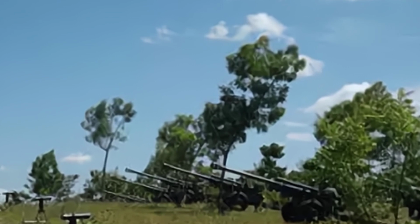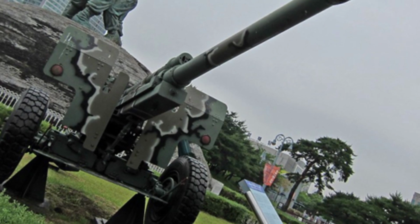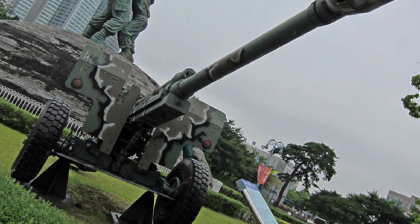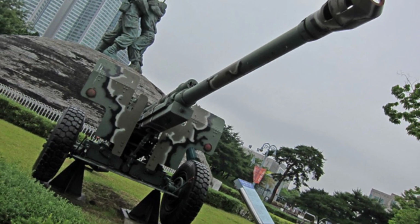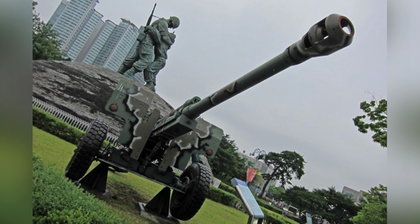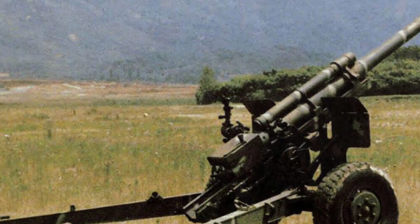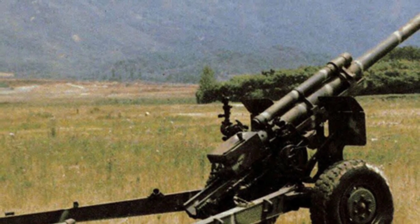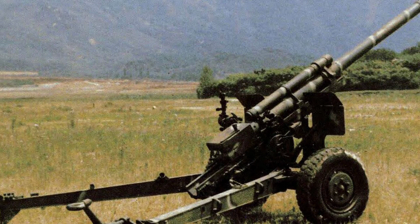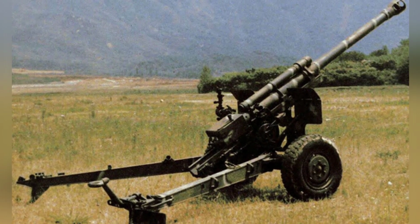The true KH-178 only had 18 units produced, while the other KH-178 howitzers were actually modified from the KM-101A1. The South Korean military had about 1,700 of these howitzers, with most of them being modified. The South Korean military used the KH-178 until 2000, and a small number of them were sold abroad. Chile purchased 16, and after testing one, Indonesia purchased several dozen.